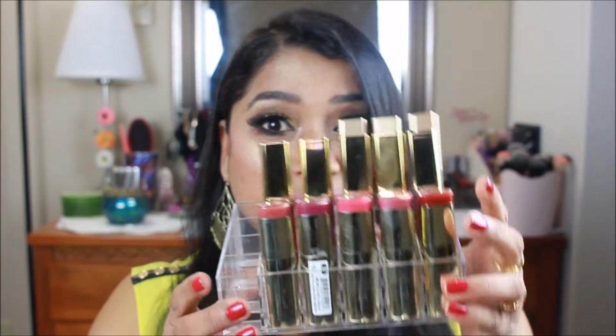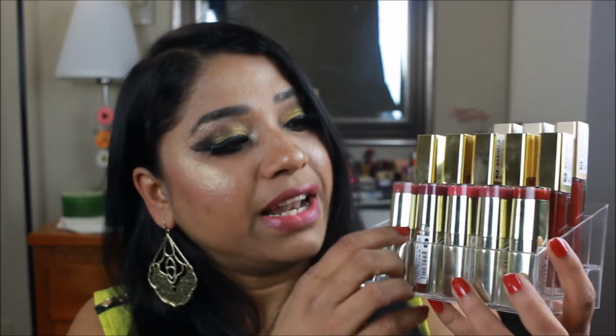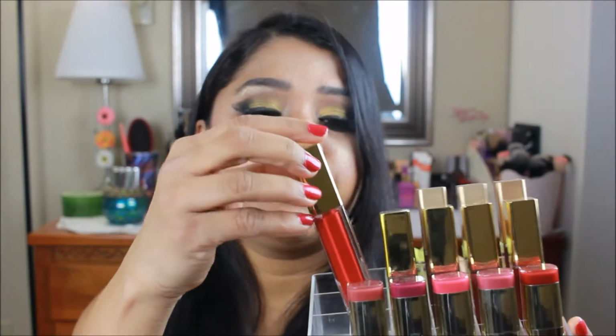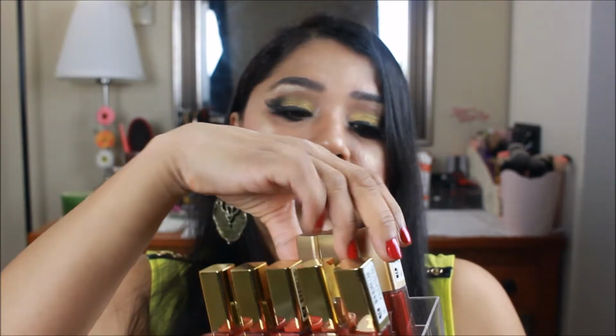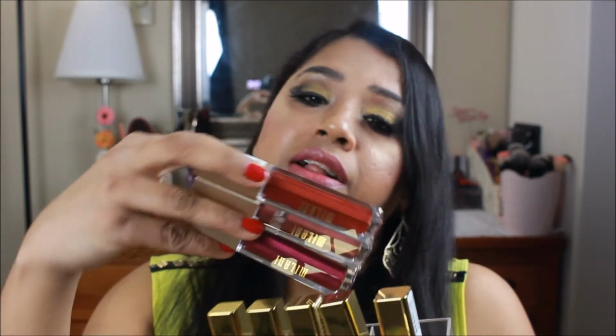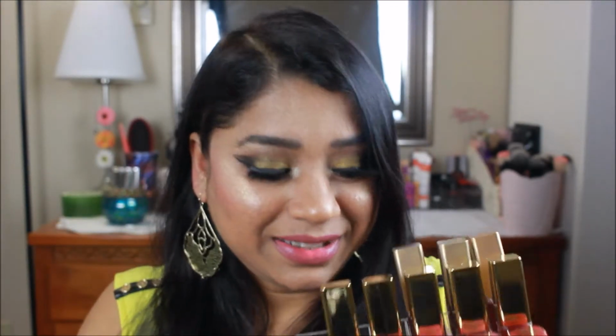So here you can see my Milani lipstick collection. These are Milani moisturizing lipsticks, and these are called Milani Amore matte lip cream. And lastly, I have three of them from the metallic line. Yeah, so I will show you one by one.